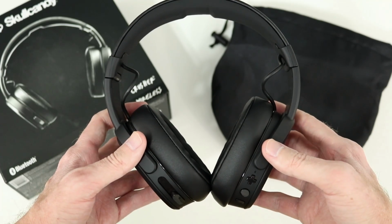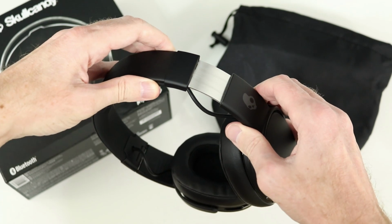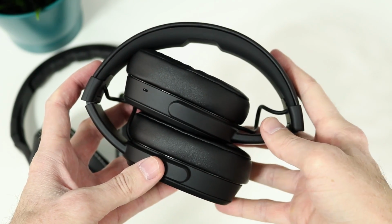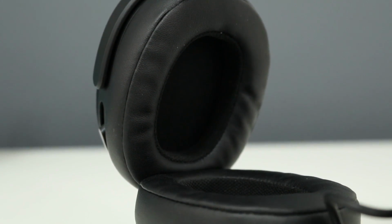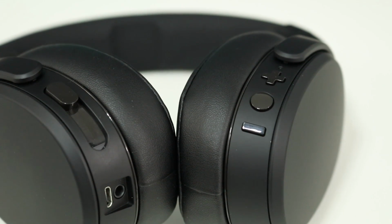They have a really sleek, classic look made up of mostly matte plastic. They feel solid and really well made. There's a stainless steel slider to adjust, and they'll fold up too. The memory foam padding is super comfortable, and they feel lightweight on your head. All of the controls are on the rear of the ear cup with large buttons that are easy to control and feel good to press.